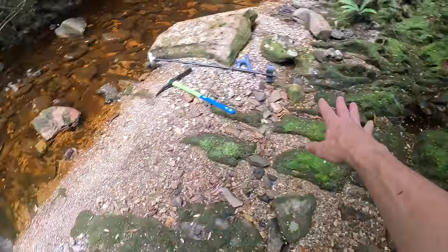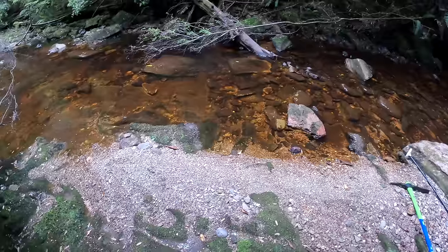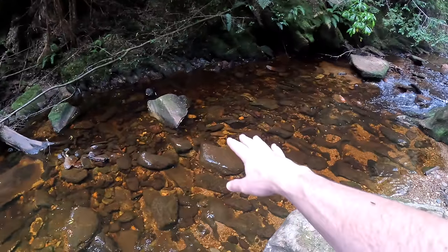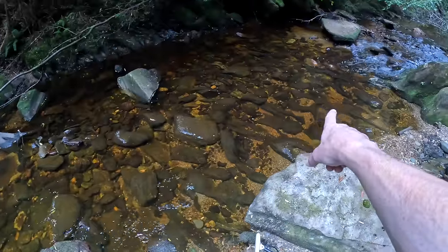So I've made it to the spot that I had in mind. As you can see, it's quite flat along here. And I did get a couple of nuggets in a little hole over that way somewhere. It was in like a little quartz pocket on my first trip. So what I'm thinking is I'll just move some of these gravels because it's quite flat on either side. And then hopefully I might come across another one of those little quartz pockets, or maybe even just like a little overhang or somewhere for gold to trap.